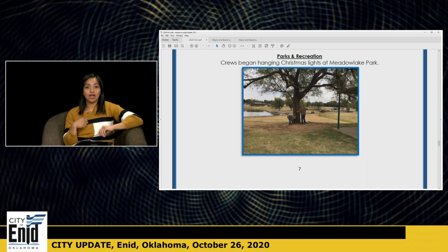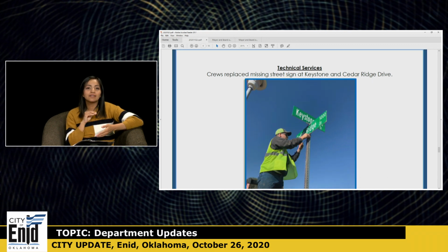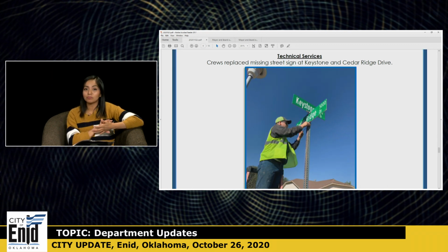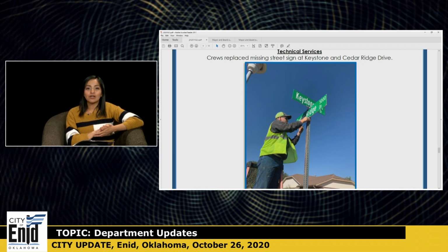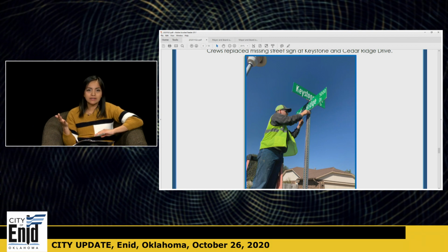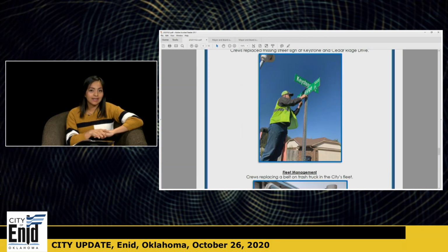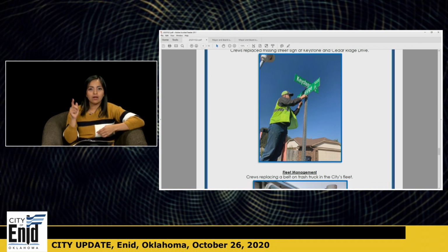Absolutely. All right, now next is going to be technical services, and one of the many jobs that they do is sign replacements. So back to the SeeClickFix, if there is something wrong with the signs, if you can't read it, or if you see there's ones missing, make sure to SeeClickFix it, and it will go to this department, technical services, and they'll be on top of that to replace that. And they'll also give you an update when it is done. And let's scroll down a little bit more.